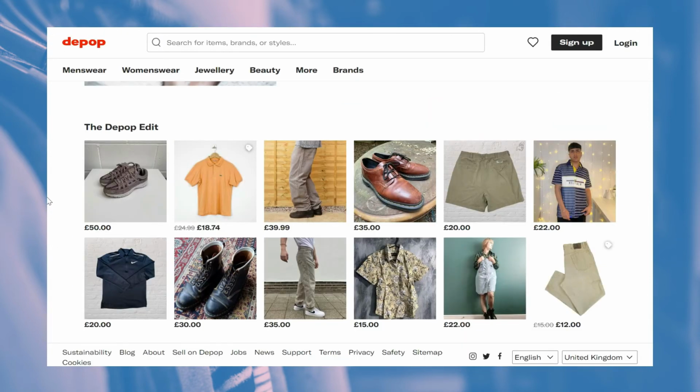The next website is depop.com. It is a US based website, and this website gets more than 10 million views per month, which makes it one of the largest vintage clothing platforms online.